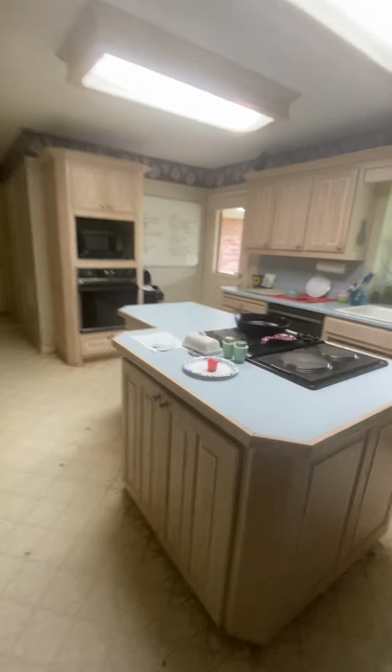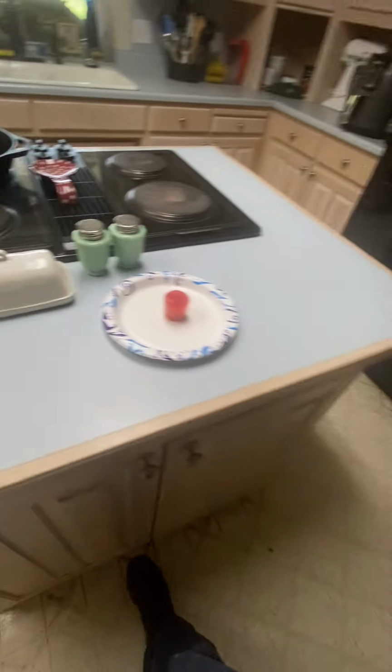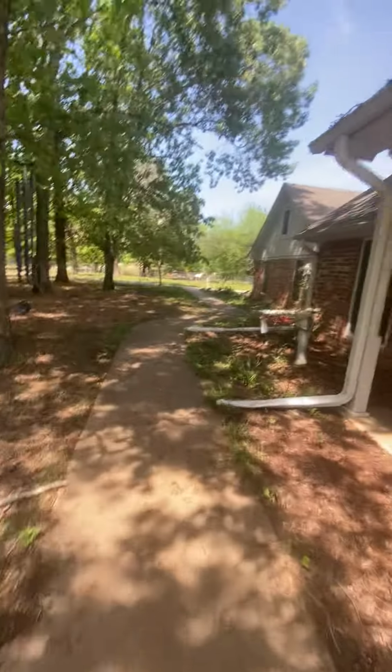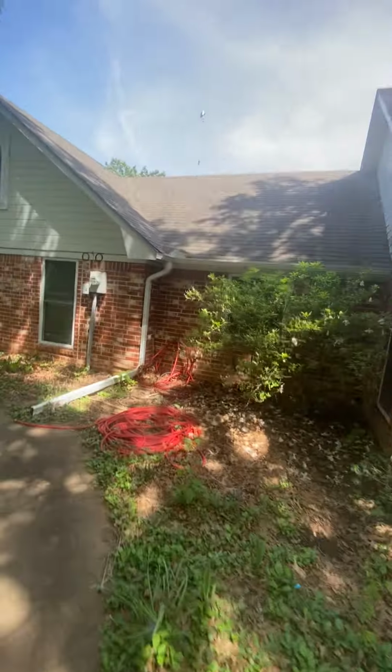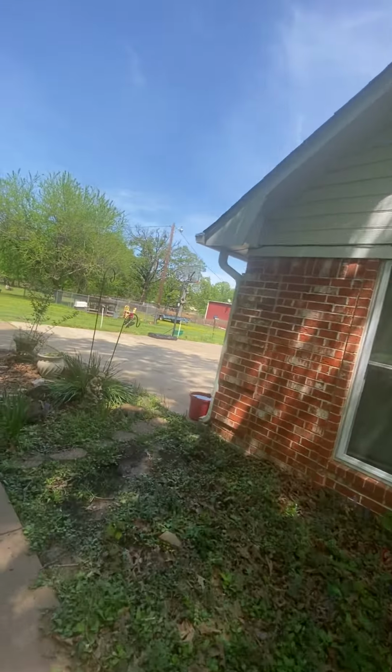The agent said something about the shop key. Oh, here it is. Clark's Homestead Adventures. So, that's something. YouTube channel. You never know, he might have put some stuff on the channel about the house. I don't know if he's just doing it with the animals or whatever else, but it might be something to look into. Got the shop key here, so let's go take a look at that shop, and then we'll wrap this video up because it's probably getting pretty long.